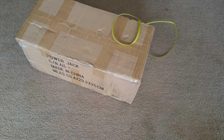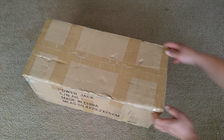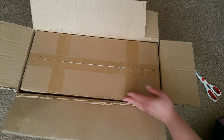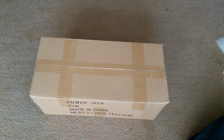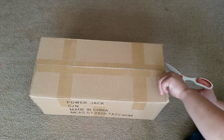Yes, I didn't even need to cut the other two straps. It is well taped. I will give them that. Alright, so on the inside is yet another box. Okay, so we're greeted to another box. So, double boxing. That's good. Kind of reminds me of those cups that keep getting smaller and smaller and smaller.